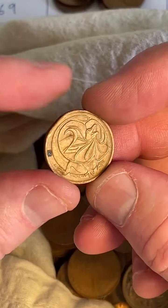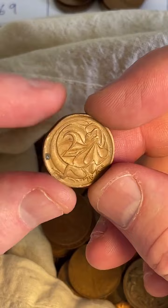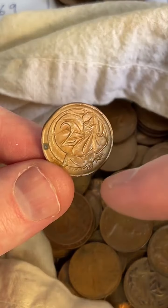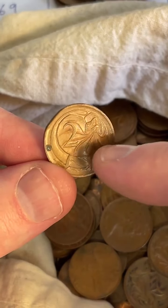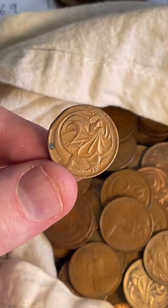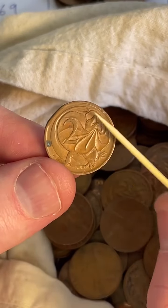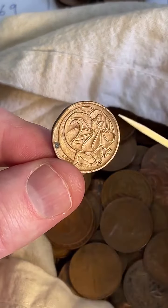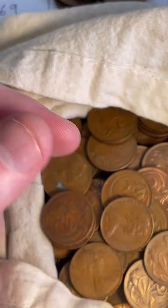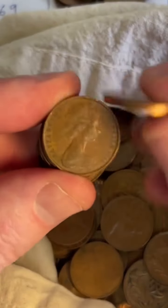How much is the clipped error? Well, with these clipped errors, what I tend to do is jump on sites like eBay and look up error coins like this, clipped error coins, and see what things have been selling for. It doesn't bother me if it's a 2-cent coin. It could be a 5-cent coin, a 20-cent coin, or a pre-decimal coin. But I'll be looking for a similar sort of clip, the amount of clip that it has, on some sold items, and then checking the prices on what that sort of clip might be selling for. That gives me a bit of an idea of roughly what someone's willing to pay for a clip like that. So I'd probably research, because every clip is different, depending on how much it's been clipped.